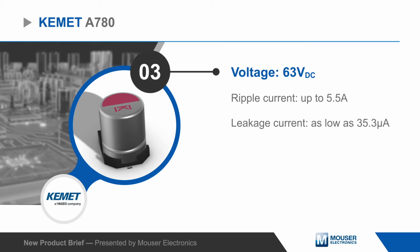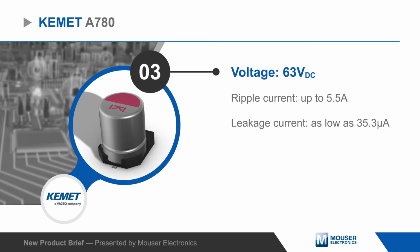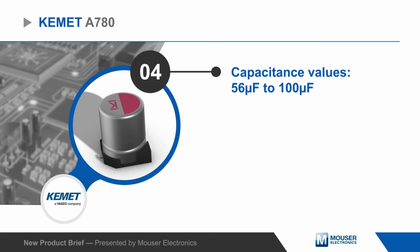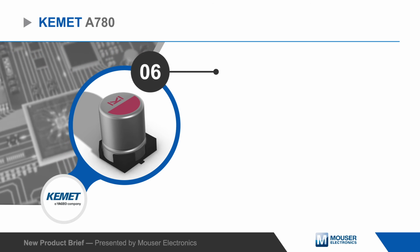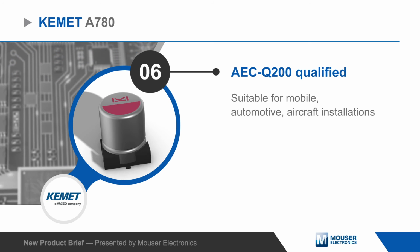A780 capacitors are rated for 63 volts DC and can handle ripple currents up to 5.5 amps while providing low leakage current. They're offered with capacitance values from 56 to 100 microfarads in a 10mm diameter V-chip package with standard and anti-vibration versions. Kemet A780 capacitors are AEC-Q200 qualified and suitable for use in mobile, automotive, and aircraft installations.